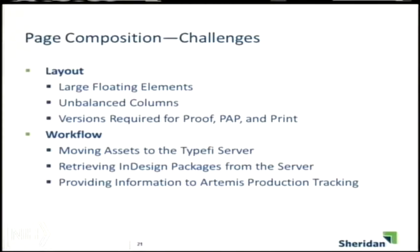So if somehow a figure was missing, we need Artemis to be able to read the log from Typefi and say, well, figure got moved, who cares, figure wasn't there.